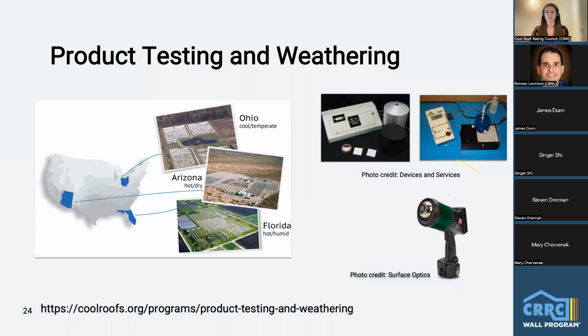Below is the Surface Optics Corporation 4-ton solar reflectometer, which is another option for measuring solar reflectance. On the far right is the Devices and Services AE1 emisometer, which is used to measure thermal emittance in accordance with ASTM C1371, which is used only for metal products, or the slide method, which is used for all other material types. More information about product testing can be found in our wall program manual or on our testing FAQs webpage, the URL for which is included on the slide.